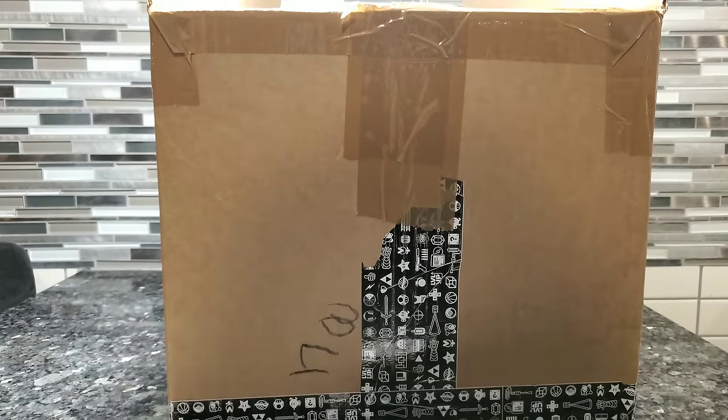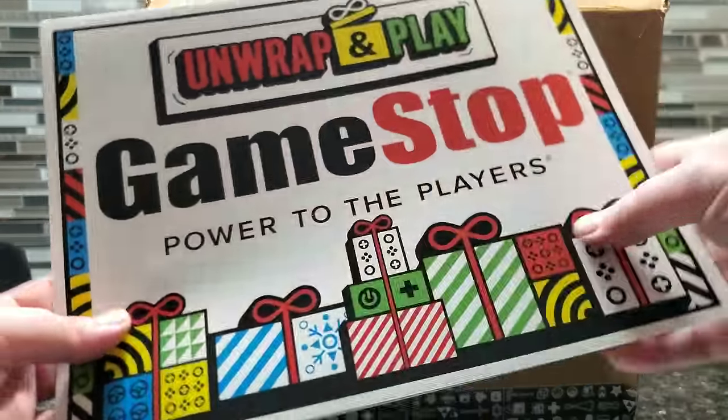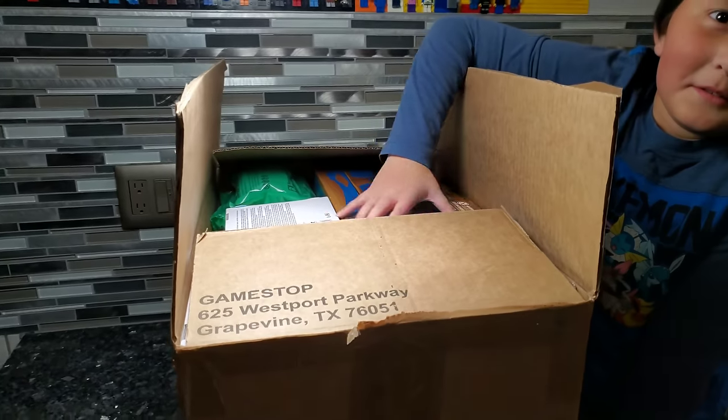They sent us more. Okay, I'm afraid to go over this because I remember last time. We'll go over it at the very, very end. Last time it showed everything that they sent us in the box. We're going to go over this at the very, very end. So again, thank you to GameStop for sending all this cool stuff. Who knows what's in here? Are you ready?